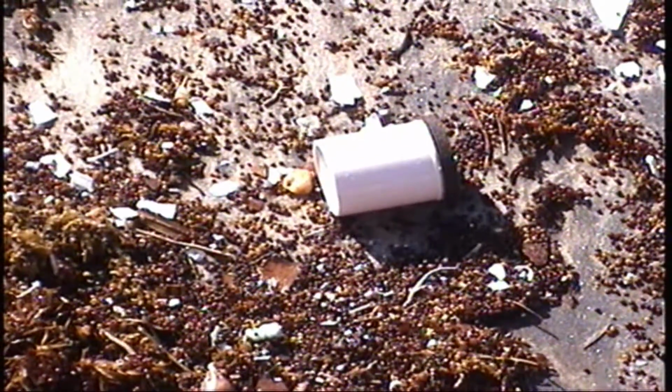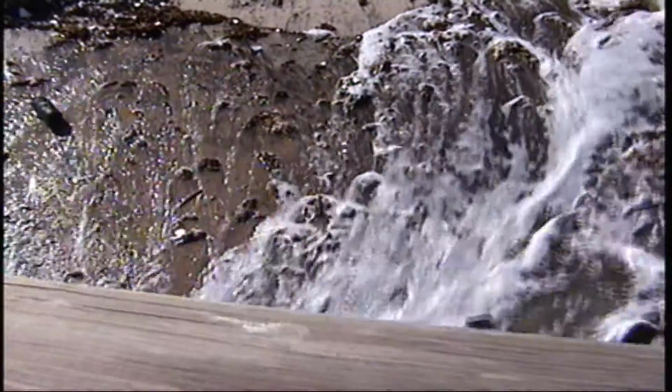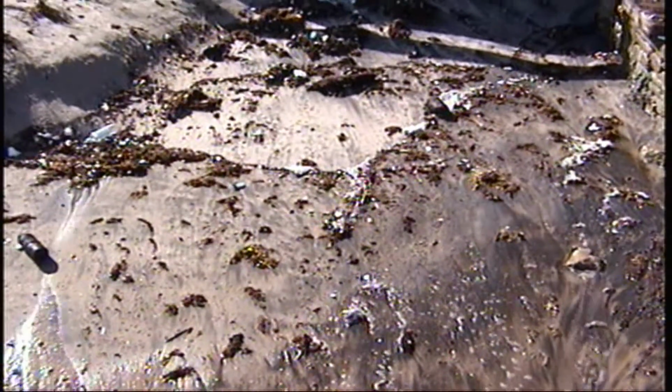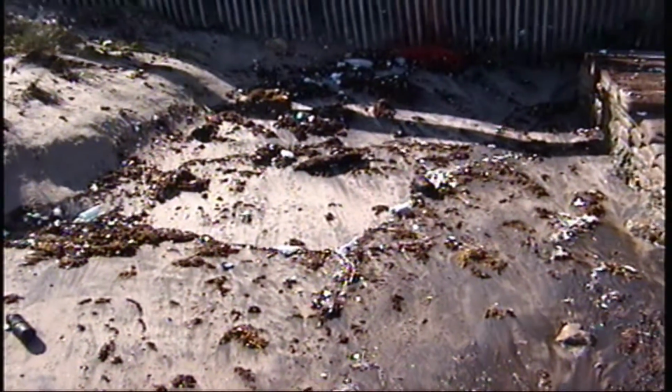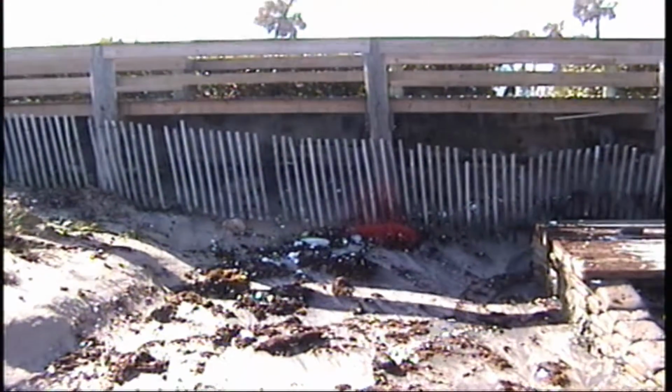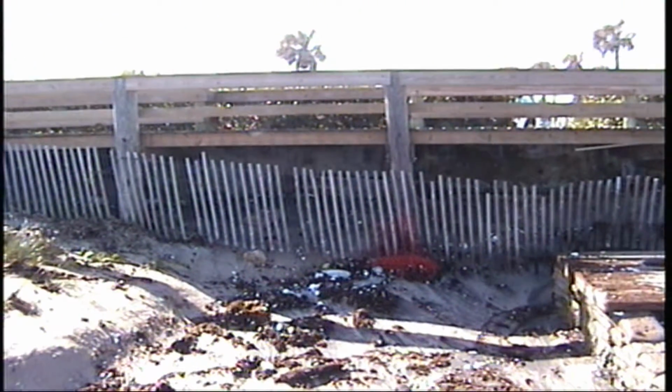Well, I just spotted this coffee cup, and well, there it goes. It was on the other side of the walkway here. It's gone now. Anyway, a lot of debris washed up here on the shore. And here's the walkway, just on the boardwalk of Indialantic.